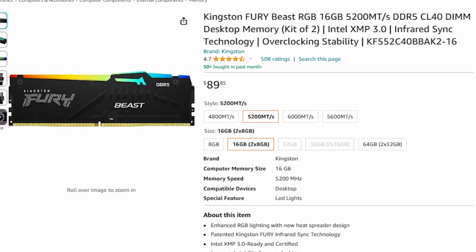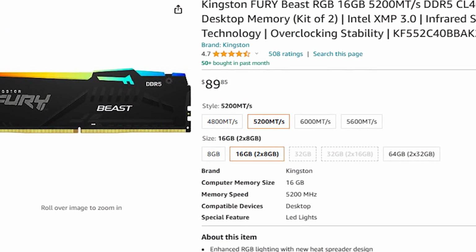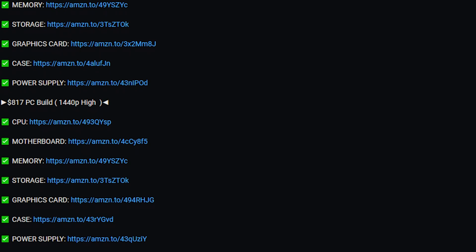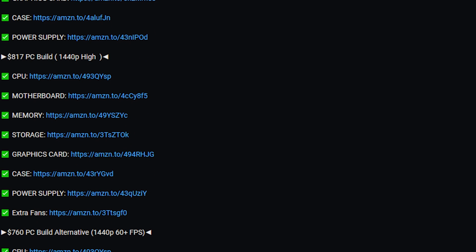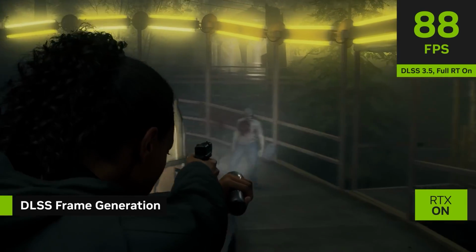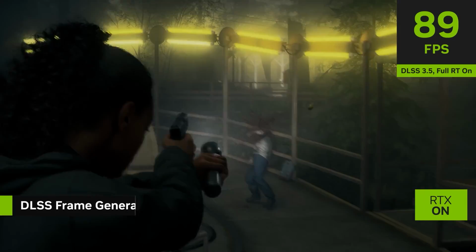Even though I do recommend you upgrading the RAM to 32 gigs of RAM for around $100 more because it's DDR5 memory, and don't worry, the links to the RAM and everything will be in the video description. If you upgrade the RAM, you are going to be getting an amazing 1440p and 4K experience while gaming and streaming.